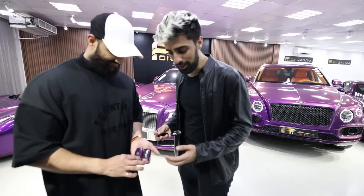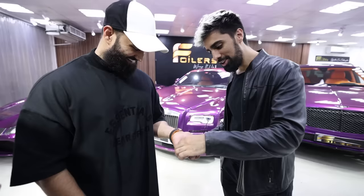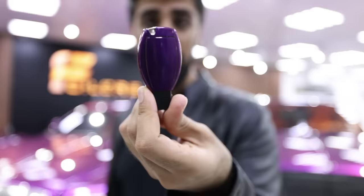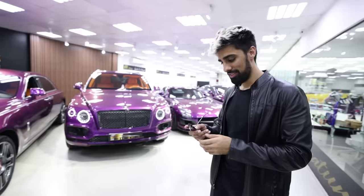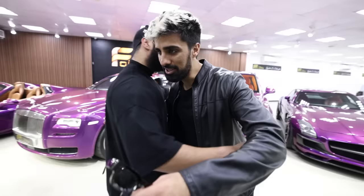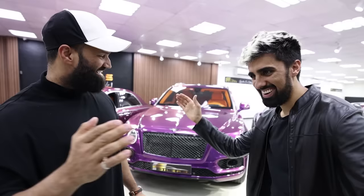Look at this. Have you ever seen this? We literally have matching keys to the cars. Yo, this is wild. Guys, have you ever seen a purple key before? The key matches the car. Ah, it works. See, Aziz, my brother, thank you again. Yeah, it was a connection. Yeah. There you go, guys.